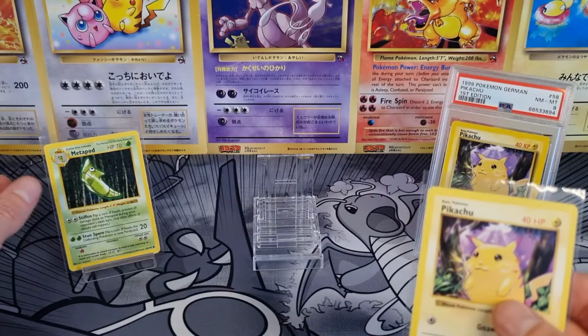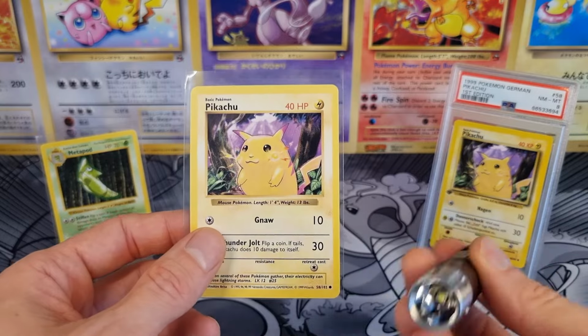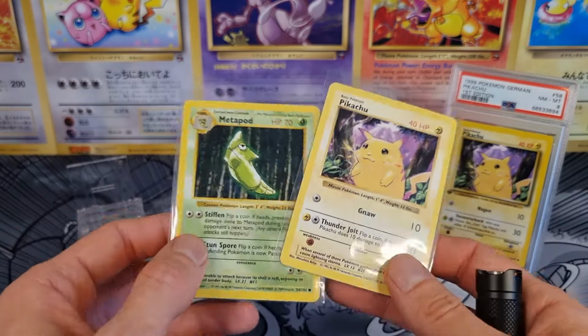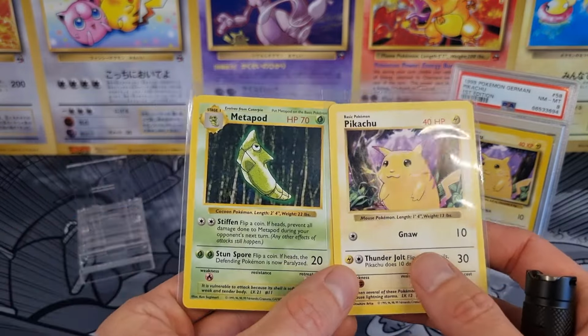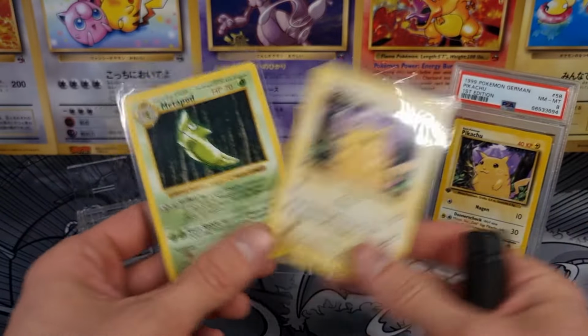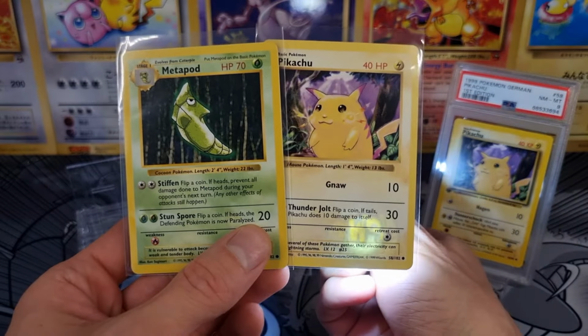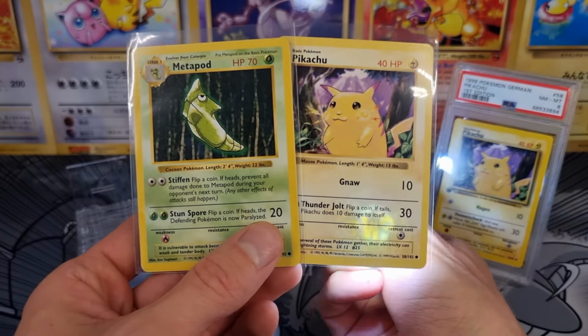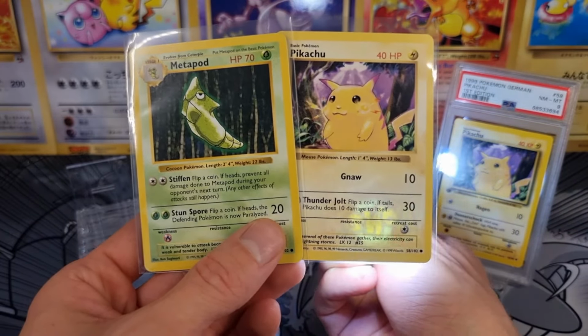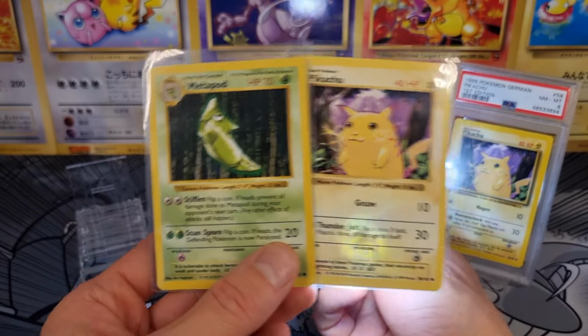What I can do is a bit of a light test, and we will shine a light through the back of the card, and you'll be able to see how much thinner the Pikachu really is. All right, so I have to close my windows to make it a bit easier to see. But let's see if we can see the difference here. Okay, so I'm trying to keep about the same distance between the flashlight and the card. You can see it's very easy to read the text. It's very easy to see the Pokeball outline.